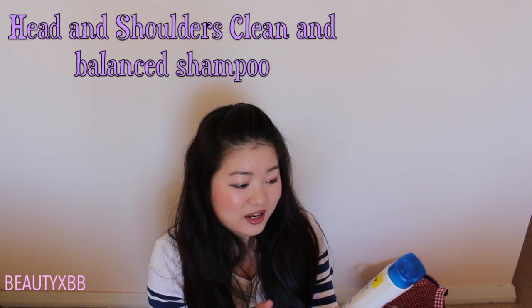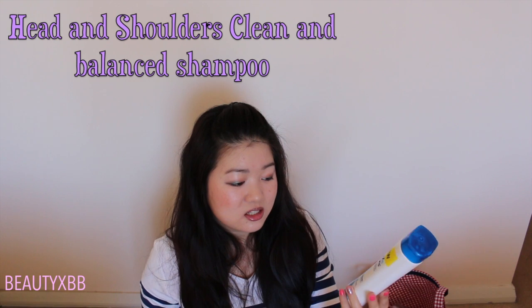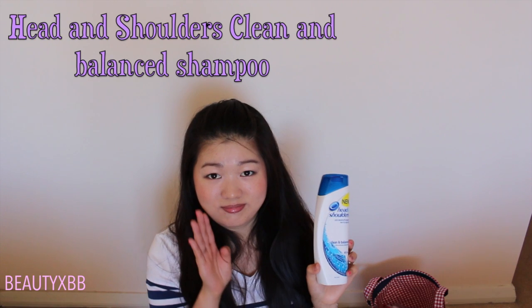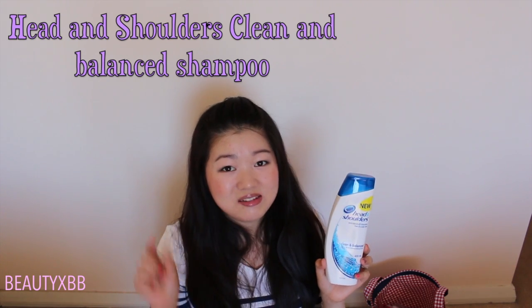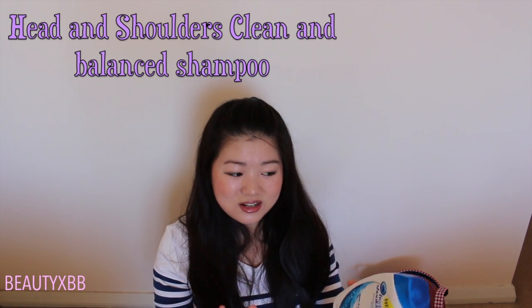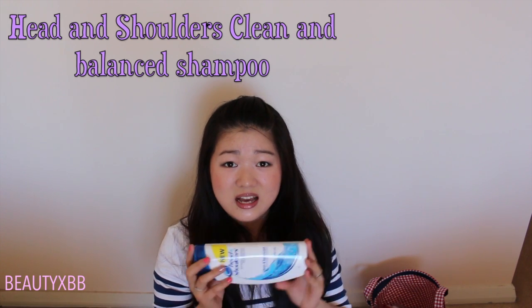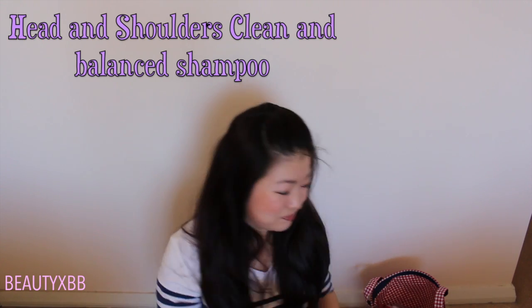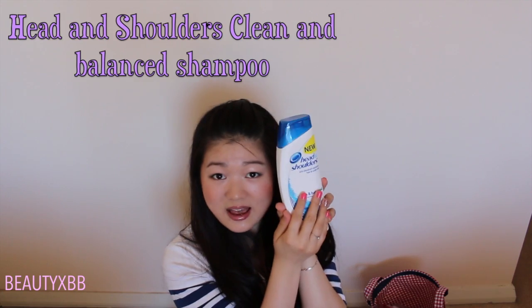This is the Head and Shoulders Clean and Balanced shampoo, and me and James use this because James has dandruff and I have a little bit too, not afraid to admit it. So I've been really enjoying this for the longest time. It cleans really well, it has a nice smell, and if you have a guy around the house, they'll enjoy this too. Oh, and this is an A.